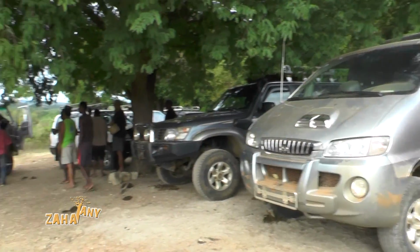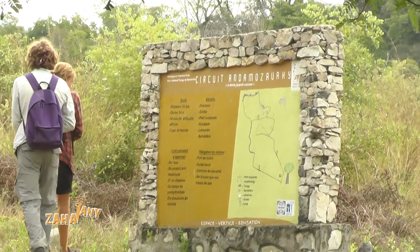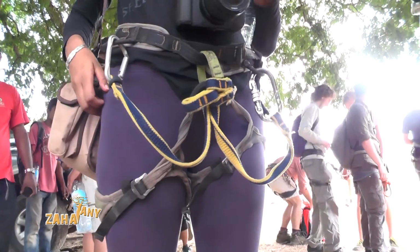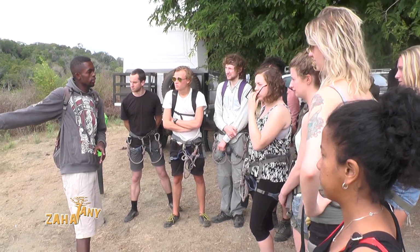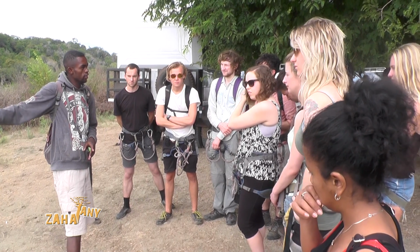It's strictly forbidden to relieve yourself nearby Tsingy. So here at Ankapuaki is the right place to do that if needed. We can eat here as well. We must put on the safety belt for security purposes. We must stay behind the guys because everything here is wild.